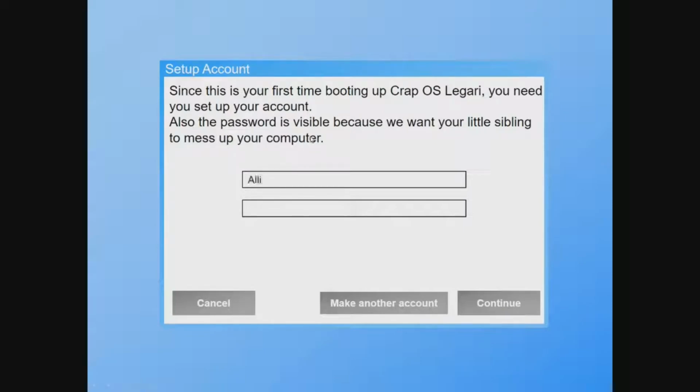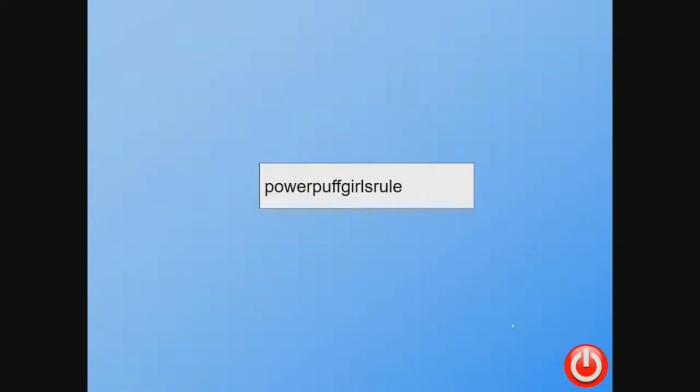So again, set up my account like we have to do in every single demo. As you can see, we added a power button on the login screen so you can actually shut down the computer even when you just booted it up, which is very stupid, but whatever. Enter. And it disappears when it loads.